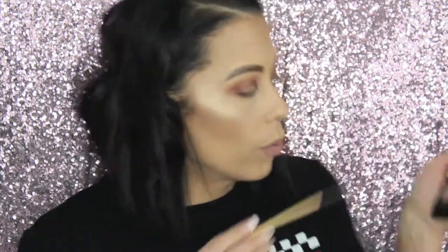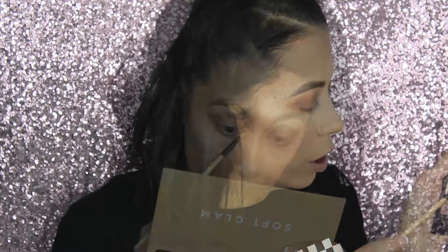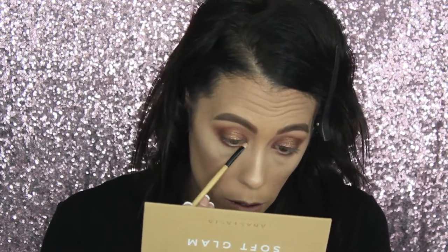We need something in the inner corner. So we're going to use Glistening, the champagne-y shimmer. I'm going to get some mascara on and we'll be right back.